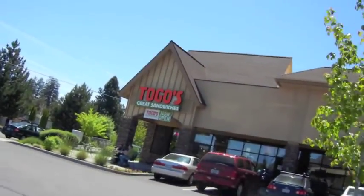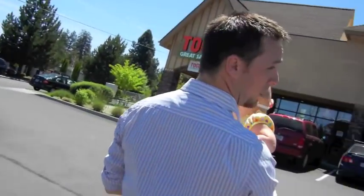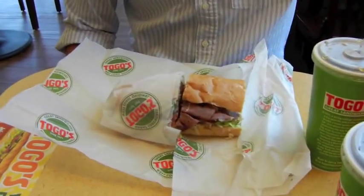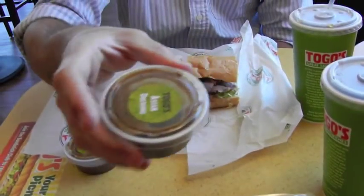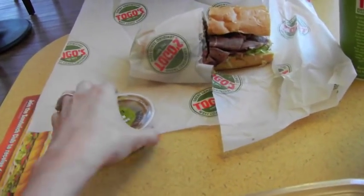Here's Togo's. So excited. What are you going to get? A lot of food. I got a roast beef sandwich, and you got the Asian chicken salad. This dressing is so good, the best dressing ever. He dips all of his sandwiches in it. It doesn't matter what sandwich he gets, he dips it in the dressing.